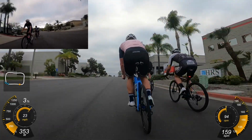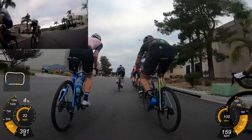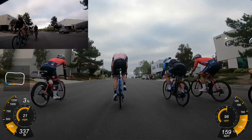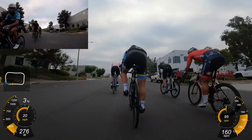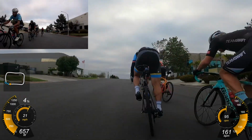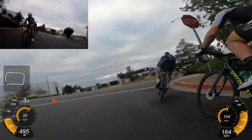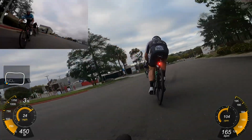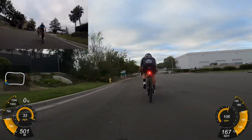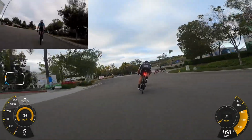So again, a little bit better about staying on wheels from that corner on. I think I do even better a little bit, but someone decided to attack there, so everybody's making chase. Pretty solid attack. Everybody's still just on top of every move though, so nothing really gets away.